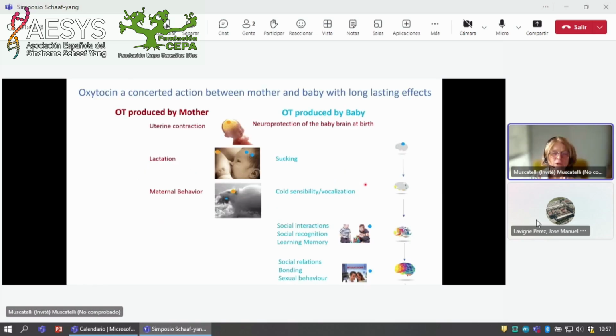And importantly, what I would like to say to conclude is that it is known for many years, as I said, that oxytocin produced by the mother is necessary for uterine contraction, for lactation, for maternal behavior. And today we know that oxytocin produced by the baby from birth, and this is the novelty of our work and result, is important for sucking, for at least the vocalization of the baby to appeal to the mother, for social interaction, social recognition, learning, memory, and is important later on for social relations at adulthood, bonding, sexual behavior, and so on.